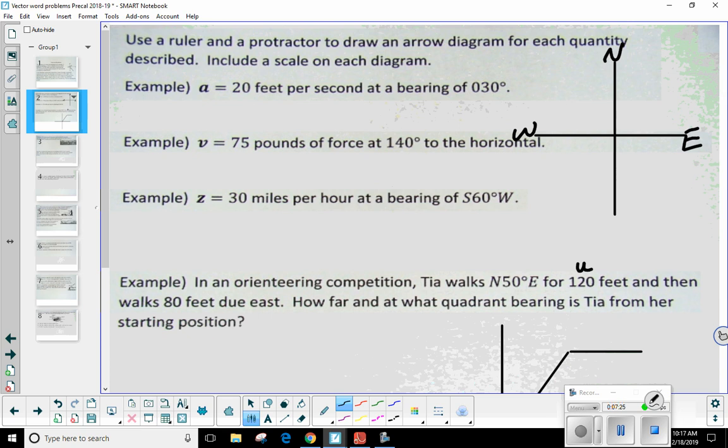All right. So the first example, north, south, east, west. It says vector A is 20 feet per second at a bearing of 030 degrees. Okay. So we know the magnitude of vector A. It's got to be 20 feet per second. But what kind of bearing is this? Is it a quadrant bearing or a true bearing? It's a true bearing. How do I know that? Because there's no north, south, east, west, but it does give me a 0 in front of the 2-digit measure. So this is going to be in quadrant 1. So from north, I would just rotate 30 degrees. So this would be vector A.